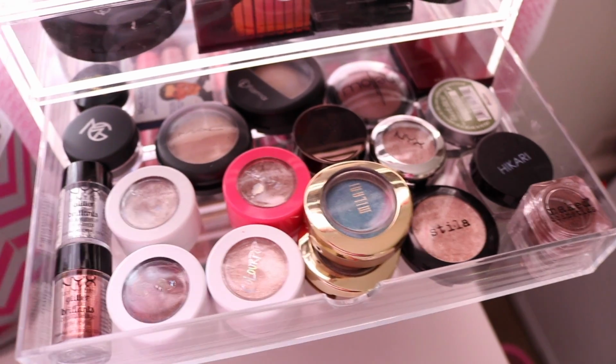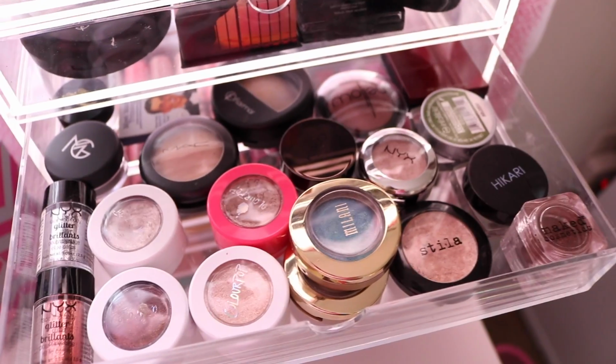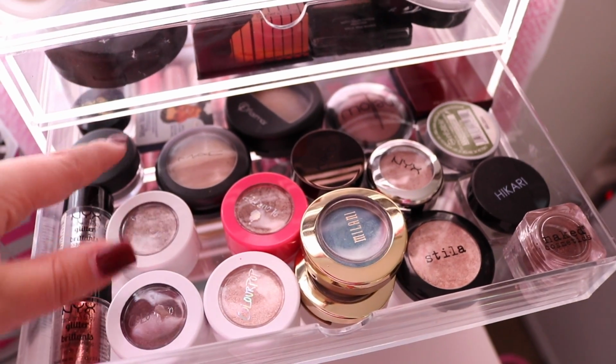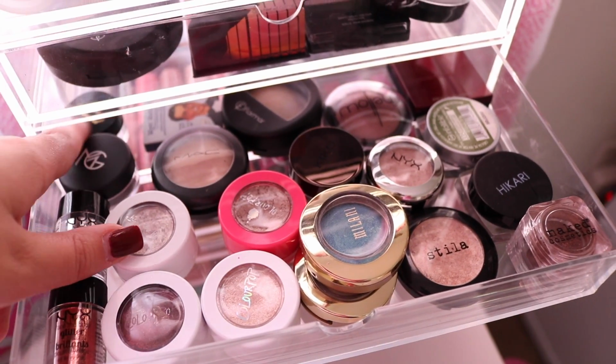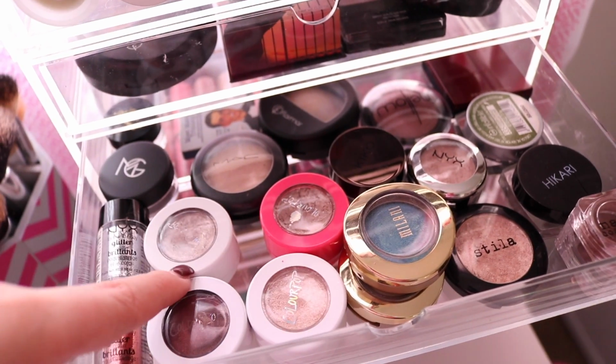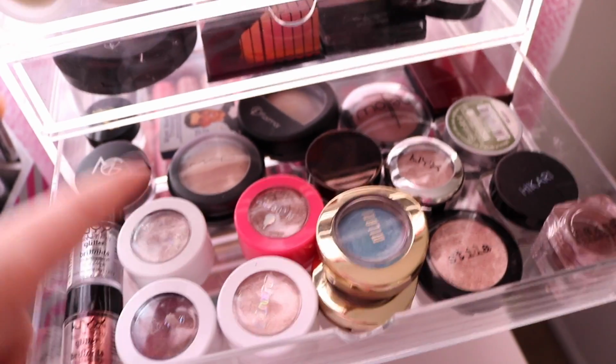This is where I keep glitters, pigments, single shadows, things like that. So for glitters, I have the NYX Face and Body glitter. This is a Makeup Geek pigment, and I also have the little Too Faced glitter back there. I have some ColourPop shadows, which I absolutely love. My favorites are Alchemy and I Heart This.